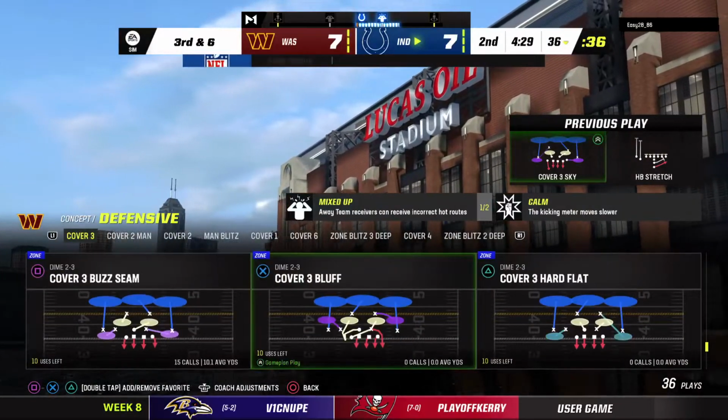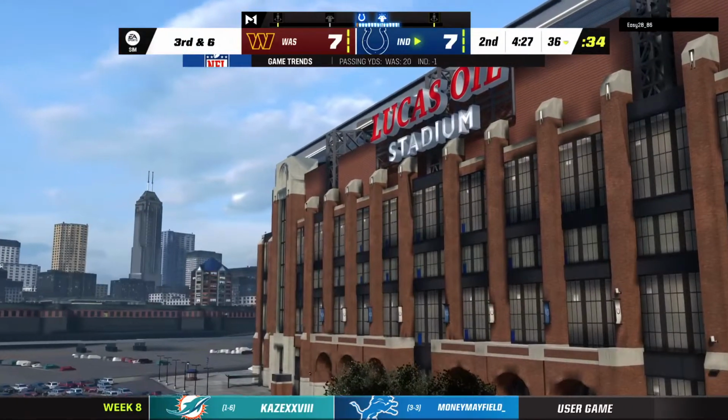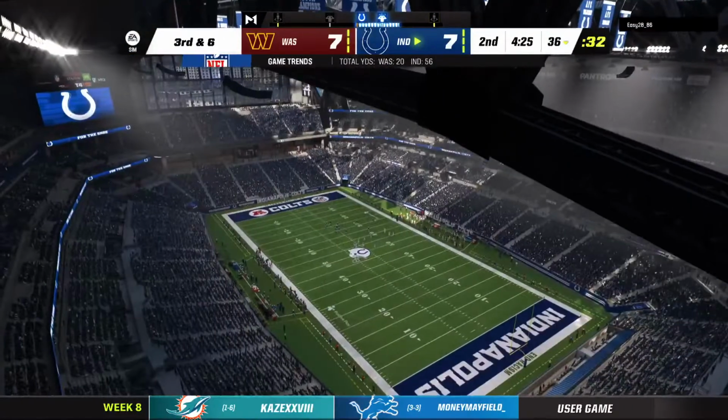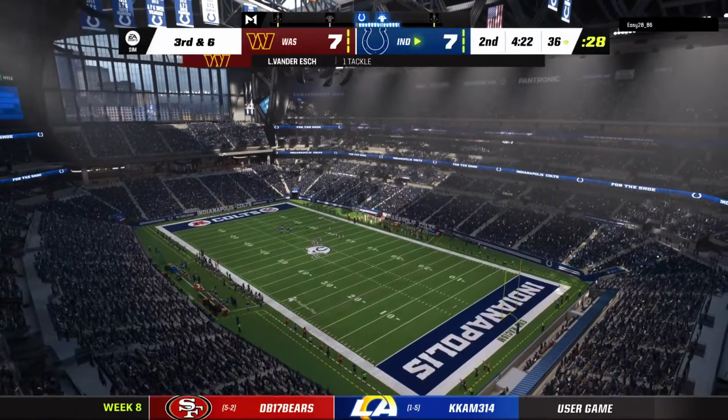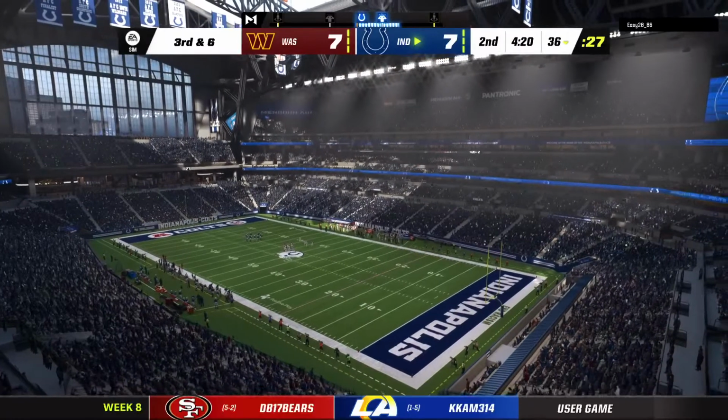You flip the field a little bit. They didn't get that done. This time they want to string together a nice drive and help themselves out. On any running play that's called, they're always hoping that it's going to break big and go the distance.